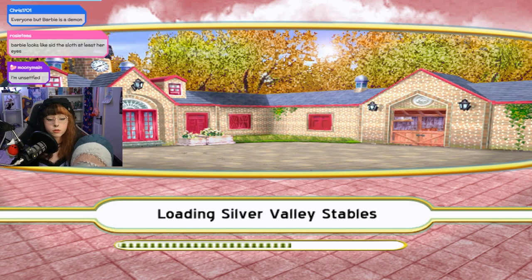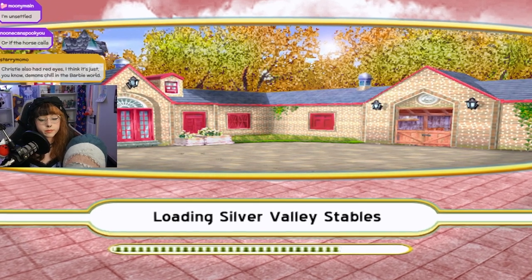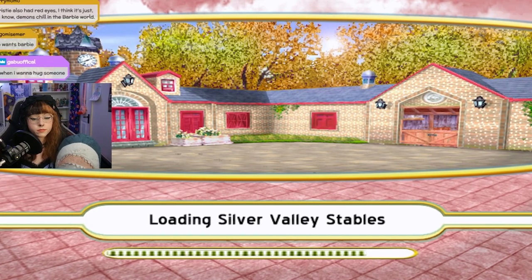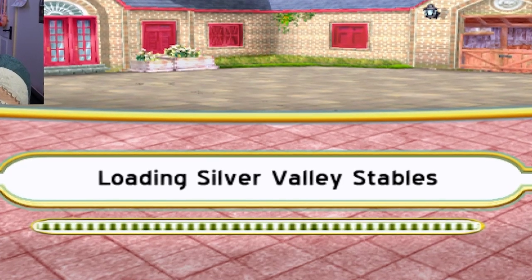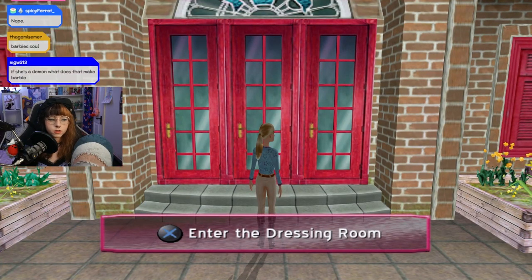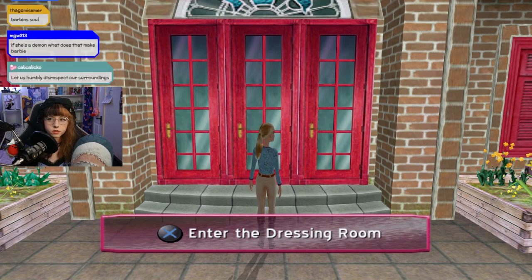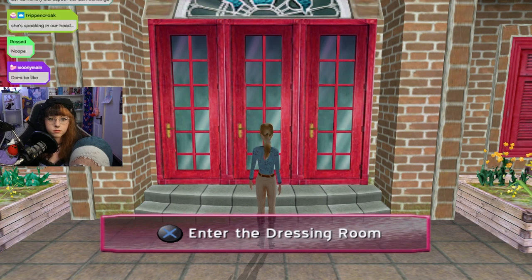If it'll load someday. It'll load. It's gonna load. Don't stop on me. Please keep loading. Please load. Oh my god, if you want to change your outfit, look for the dressing room. It has red doors. Lads, can we see any red doors? Barbie, you can choose a riding outfit in the dressing room.